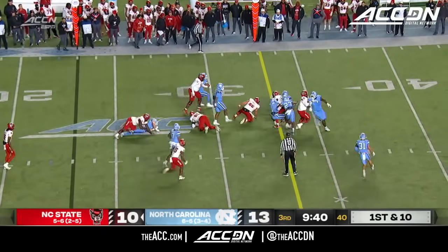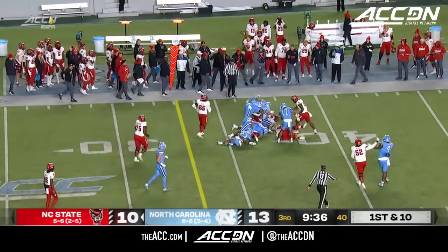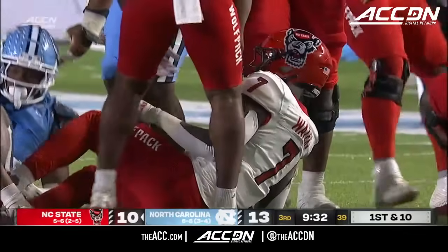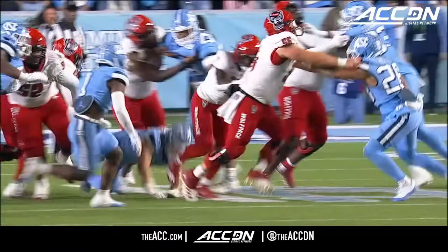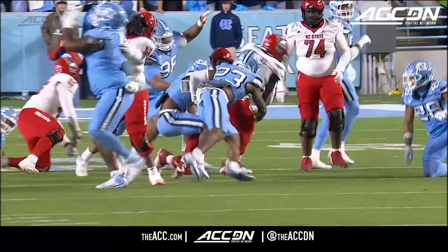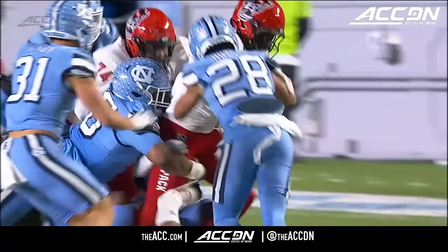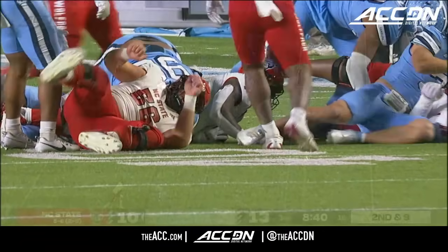Waters still on his feet. Good run by Waters out beyond the 35, and that gets the NC State bench fired up. 13 yards. Waters got dinged up. How about that effort by Waters? Dragging 4 defenders all over him. Yeah, that's an extra 7 yards. Still going. Just a lot of limbs and body.